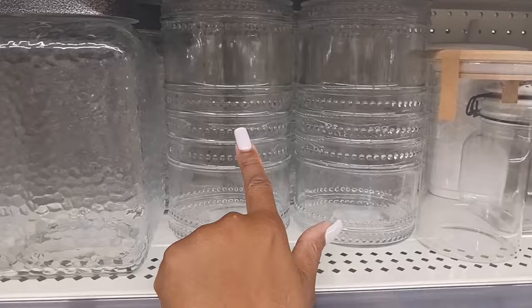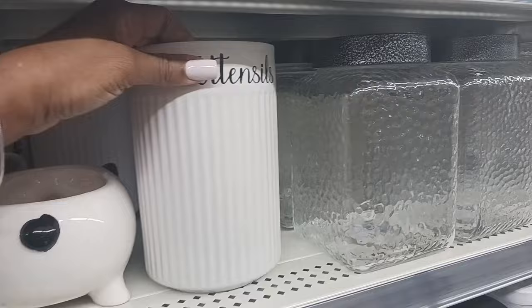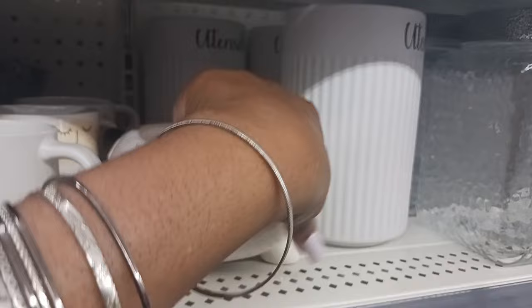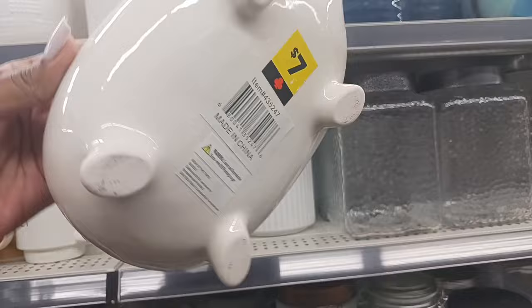This is pretty here, too. Let's see, and the utensils. This is nice. It has utensils on it. Let's see if we can get the price. $7 on that. That's nice. I like that. What is this? It's like a little doggy. Well, that's a pig. Okay. And that is $7.